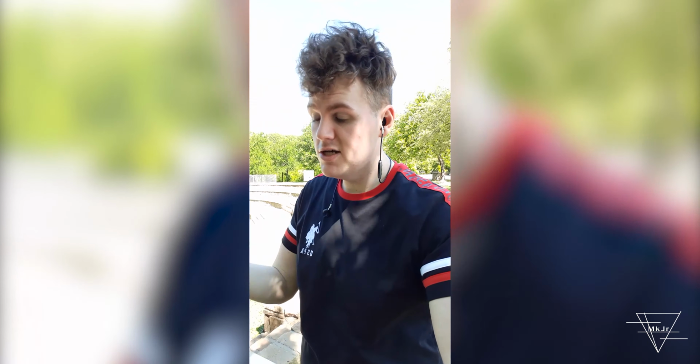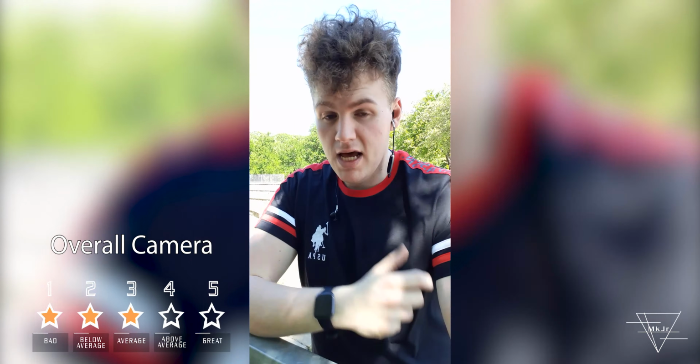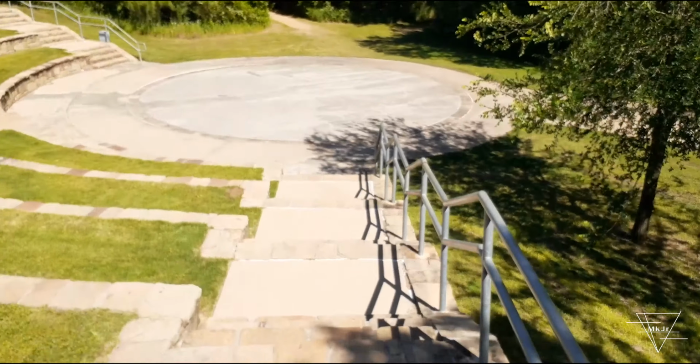As for video, it does pretty good. It doesn't record in that high of resolution. It only records in 1080p from the rear or 720p from the front. But given enough light like outside, it looks pretty good. Video stabilization on the rear is pretty much non-existent.